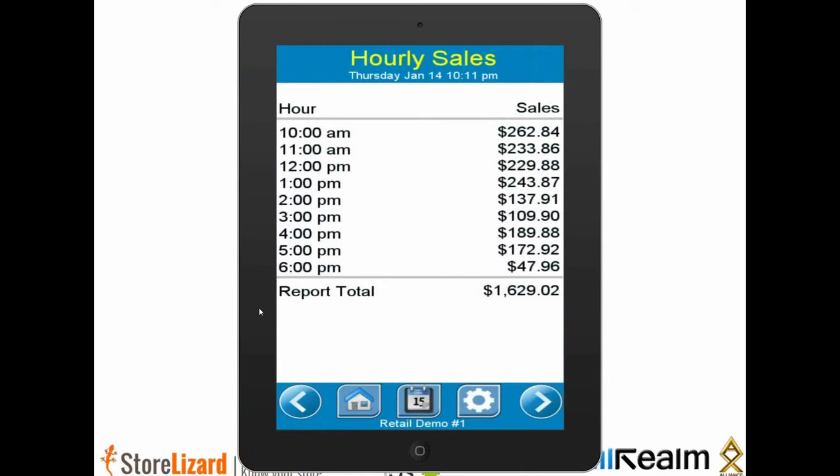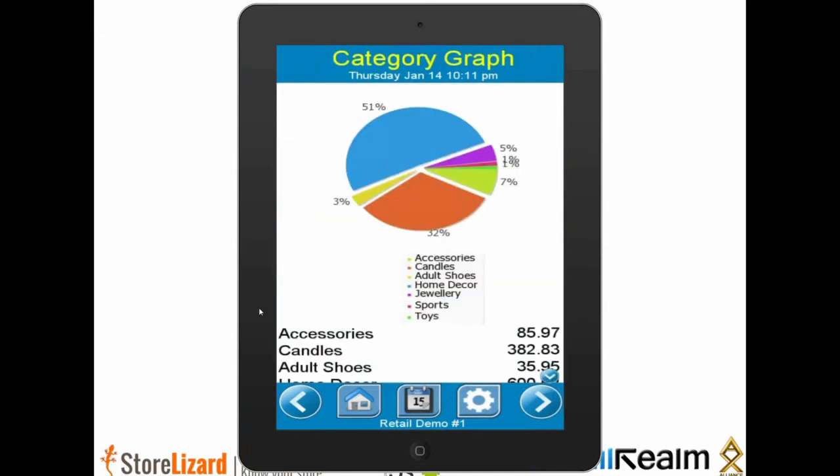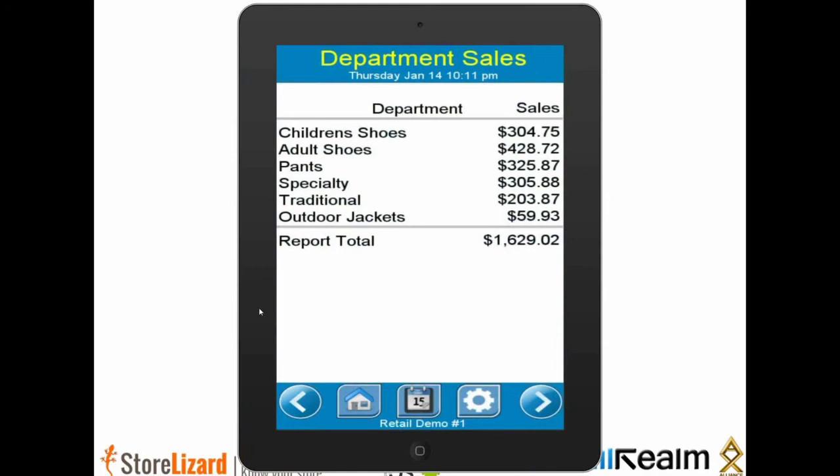Now, out of all, there's 5 reports that are displayed on the mobile device, and the user can configure the order or which reports they want to display on the mobile devices, and so that's a configuration that's done at the store level. In this case, you have an hourly sales report, who's currently on staff, live graphing component, category sales, department sales.